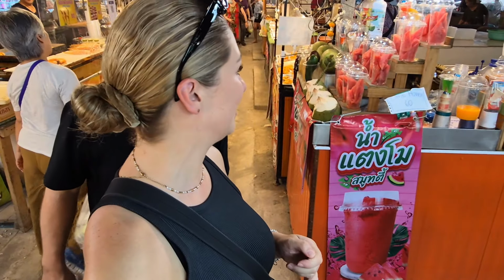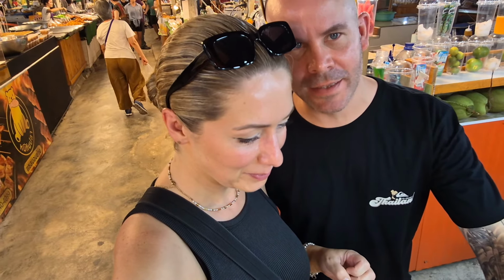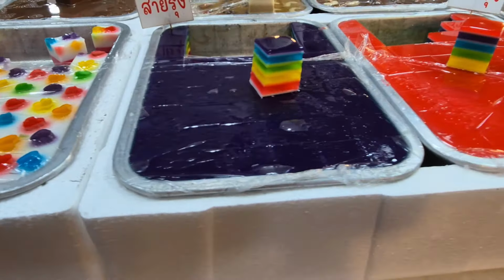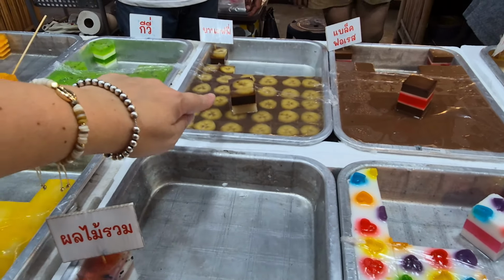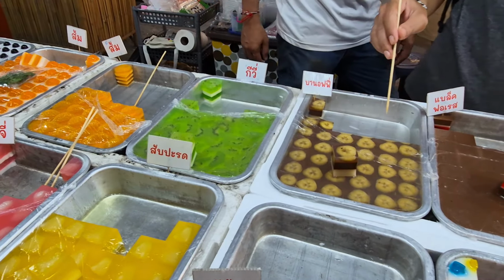Should we get somebody? You want some? Yes, please. I think Diggy actually likes the pandan one. I do. Coconut and pandan, so let's choose a few, shall we? Six pieces, 50 bucks. Okay, you choose three and I choose three. Okay, deal. Look how beautiful these are. This looks like banoffee. Should we get two? No, get one. I'm not sharing mine.